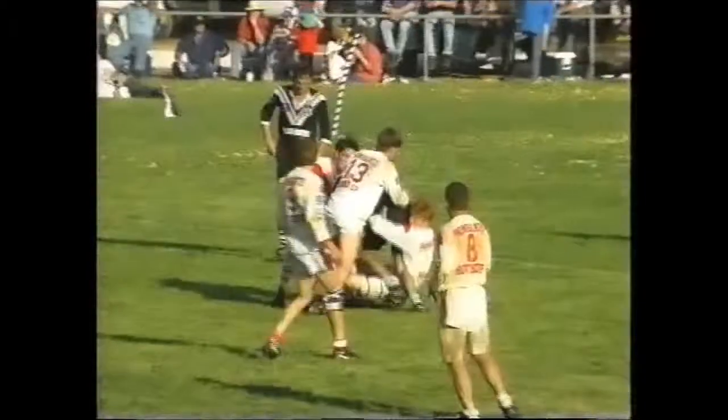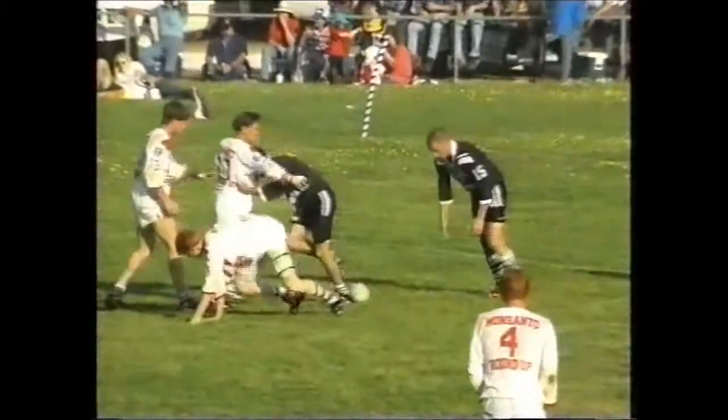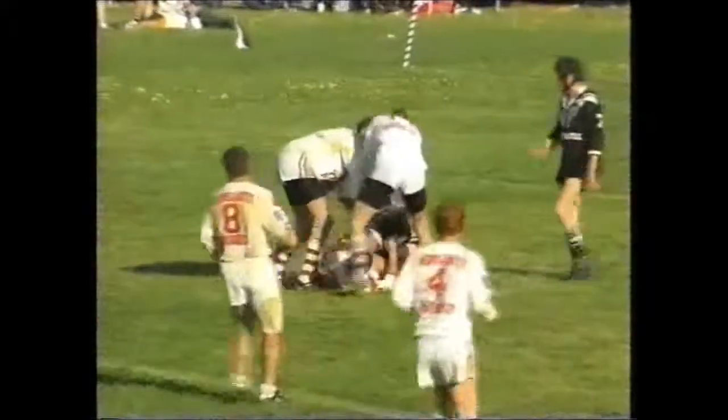Here's Raymond Woods running away from dummy half with the ball, and he's going to be tackled about 12 metres short. 28 points to 10 in Hay's favour. Looks like another grand final for the Magpies coming up. I would make it about 12 minutes to go.